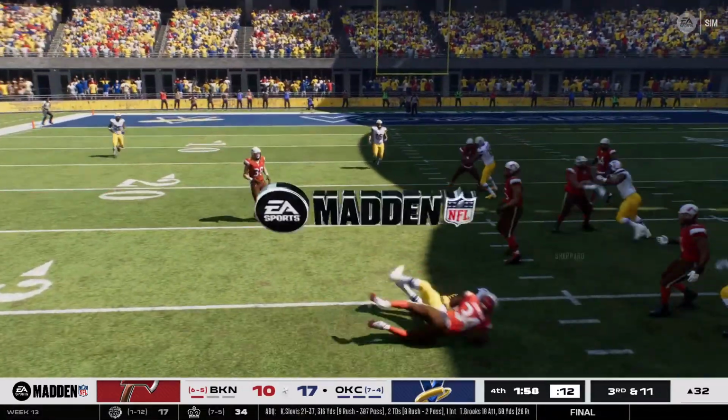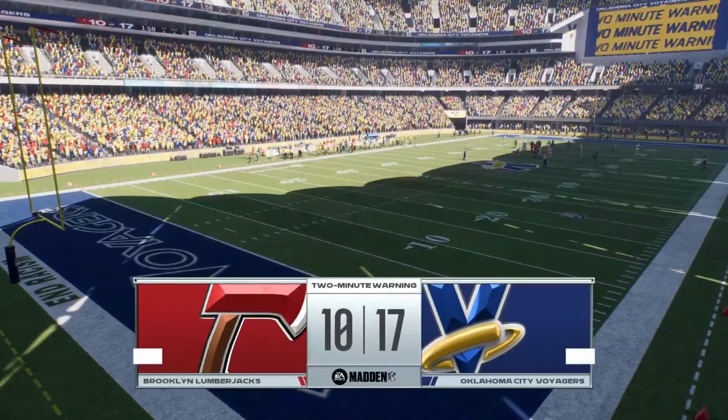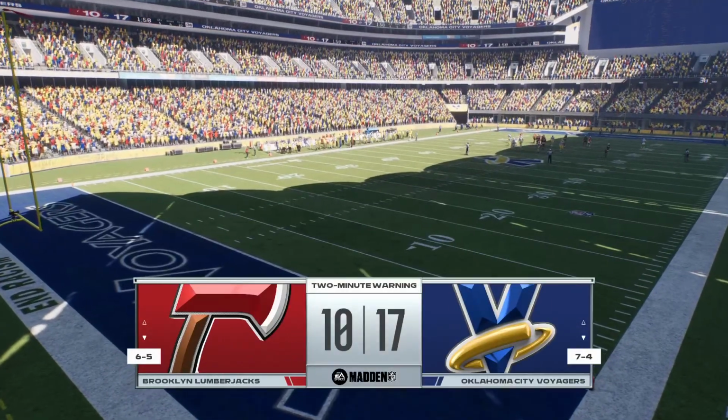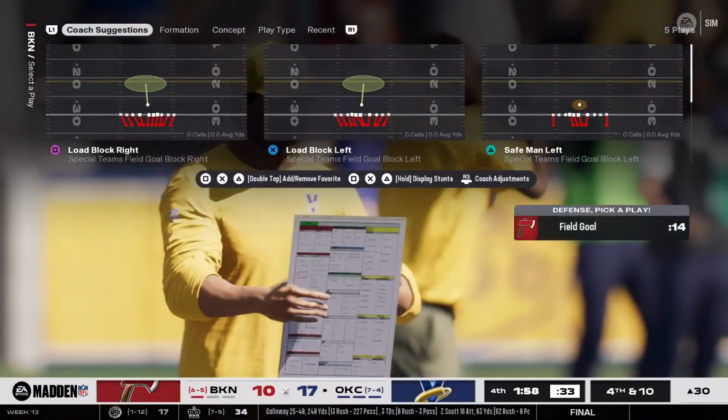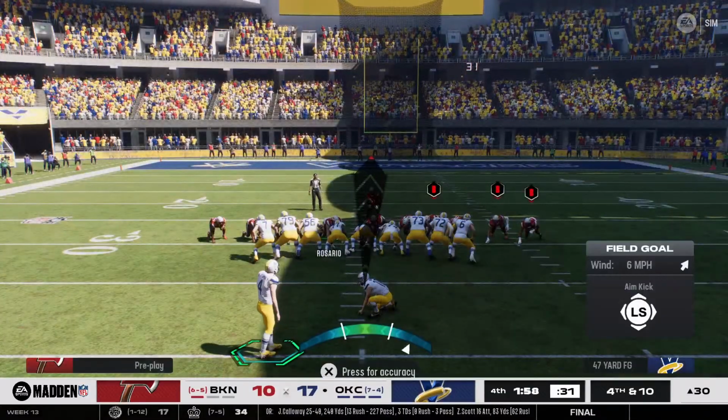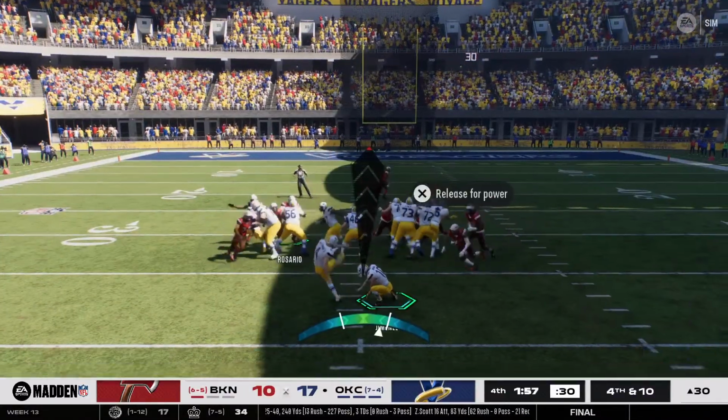He finds Taylor, complete. And they're going to get him down well short of the first as he can only get this to the 30. We've got a 1-score game with inside of 2 minutes remaining. So here we go. Maybe the biggest kick of the game forthcoming.